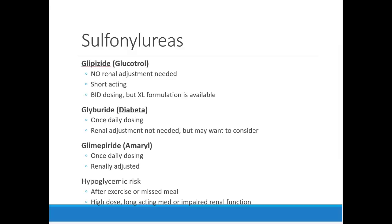These are the three major drugs in the class: glipizide, glyburide, and glimepiride. The nice thing about glipizide is there's no renal adjustment needed. So if you have a patient who can't take metformin because they have kidney problems, they could go to glipizide. Now, just know that glimepiride or Amaryl is renally adjusted. So not all sulfonylureas qualify, but glipizide's a good alternative to keep in the back of your mind.